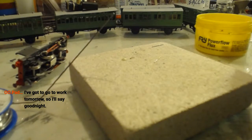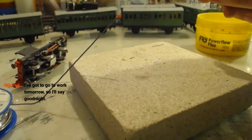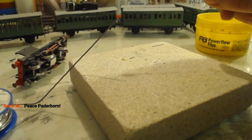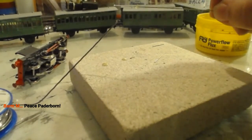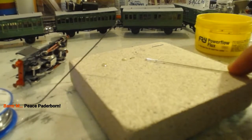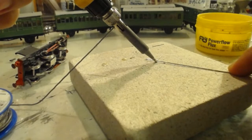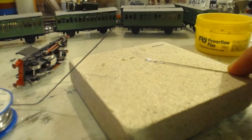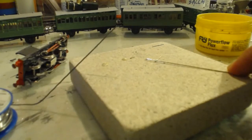I'm about 13 pages from the end. I'm loving this finale to the book. Wow, you've got through that fast. Studies are on the table at the moment. Physics is not as fun as CAD for obvious reasons. Physics. I always used to like physics. So, there's worse things you could be studying. I've got to go to work tomorrow, so I'll say good night. Okay, good night, Paderborn. Thank you for coming by. It is very much appreciated.